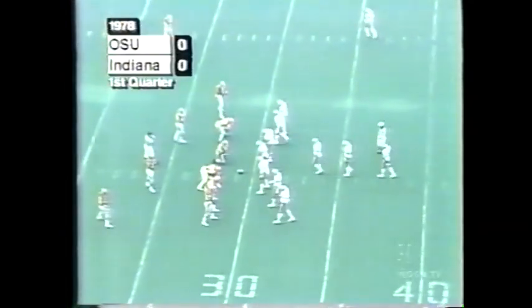Wide to the right is Doug Donnelly of Ohio State. The I-back is Ron Springs. There, the ball is pitched back to Murray, who has gotten in there, and Murray goes out of bounds. They're going to mark it out at the 23.